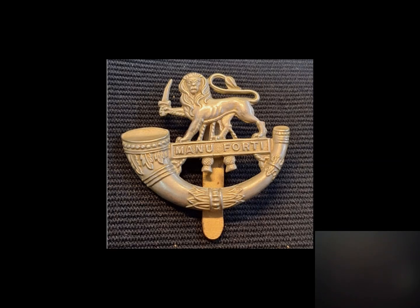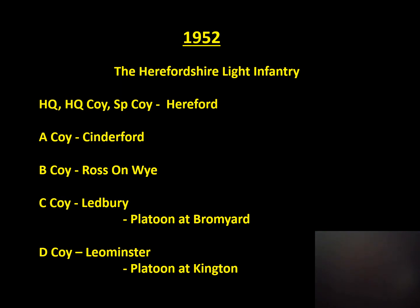Following the Second World War, the Territorial Army was reformed, and the Herefordshire Regiment was renamed as the Herefordshire Light Infantry, and this was their cap badge, with the motto Manu Forti, with a firm hand. In 1952, the Herefordshire Light Infantry was deployed as shown on this slide. The platoon at Bromyard was part of C Company, which had its headquarters in Ledbury.